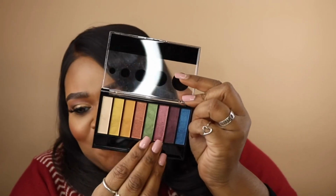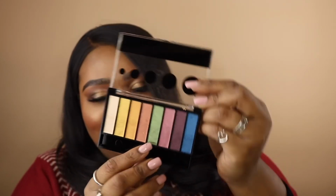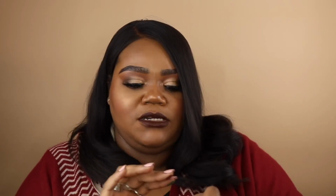These colors are super pretty. Okay, these are really pretty. Okay, somebody at CoverGirl's an AKA. Who is it? Because that pink and that green together right there, that wasn't an accident. Shout out Sarah. Oh, and I dug my nail in it. Anyway, this is really pretty, so I'm going to swatch the pink and the green. Duh.